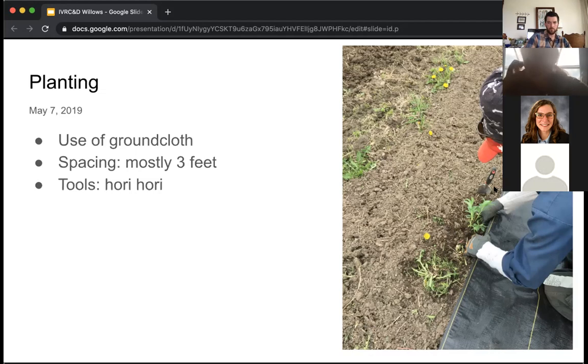It's my favorite tool on the farm. You can weed as you go, as you're planting. It also has a spade that's about 6 inches long. So with the willows, they're these sticks, right? So you plant them pretty deep in the ground, and the hori hori worked great for that.